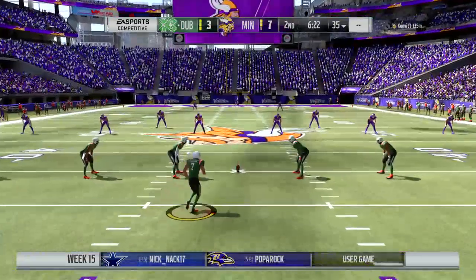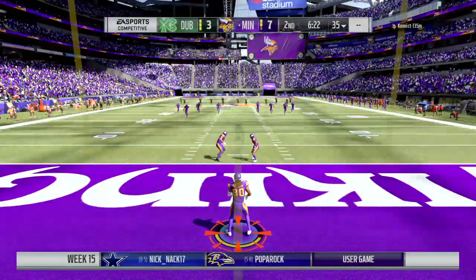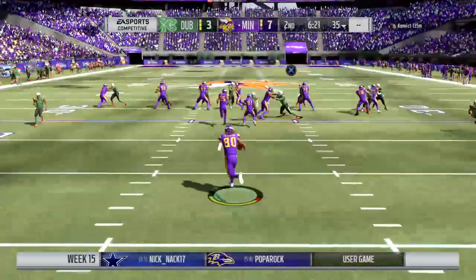Fairbairn now following the made field goal. He'll send this one away. This will be taken to the back of the end zone.